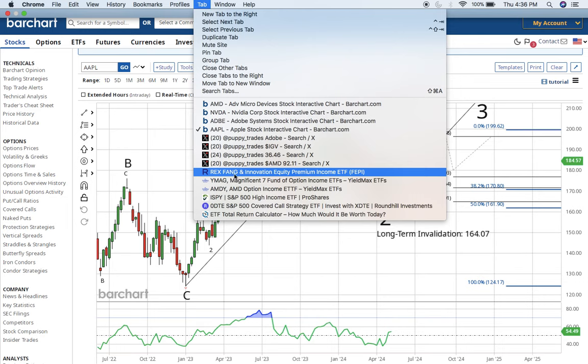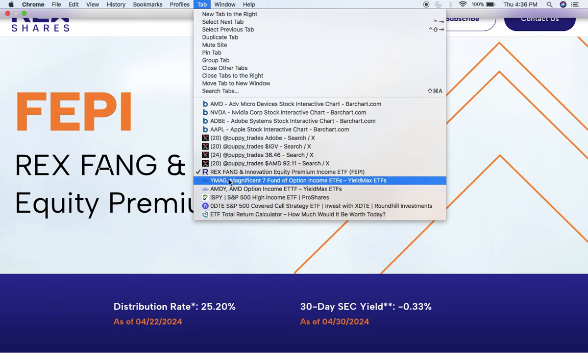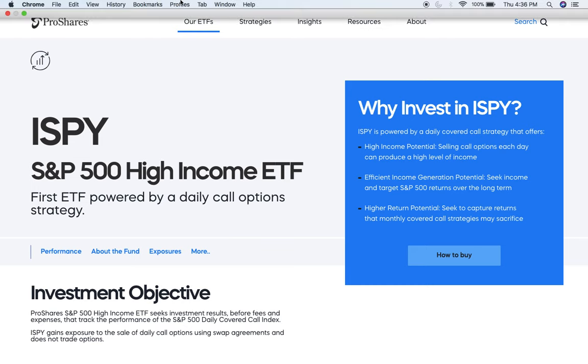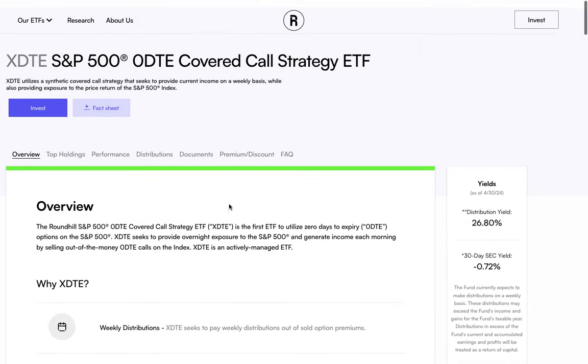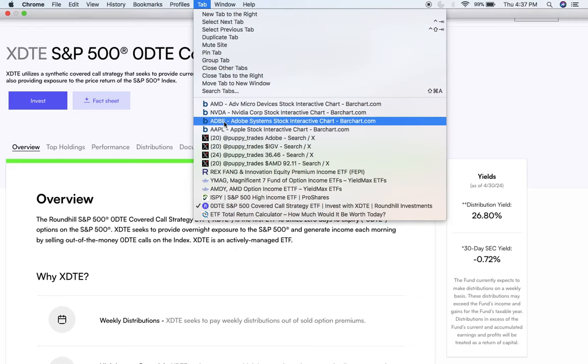The reason that I talked about it is because it's in FEPI. It's also in YMAG, and it's obviously a big holding of iSpy, which I own, and what I've decided I'm going to buy is XDTE, which is a different ETF. It collects weekly dividends by owning a deep in the money call option on the S&P 500 and then selling a zero DTE 1% out of the money call option against that deep in the money call option that expires a few weeks later. So anyway, that is why I wanted to touch on Apple.